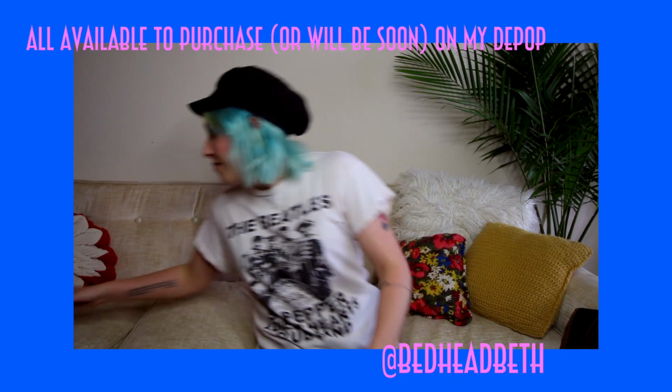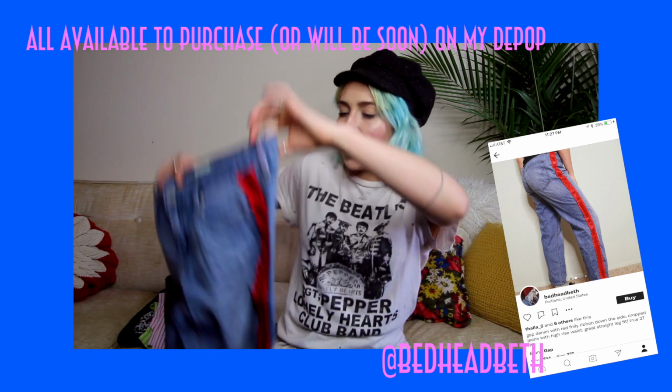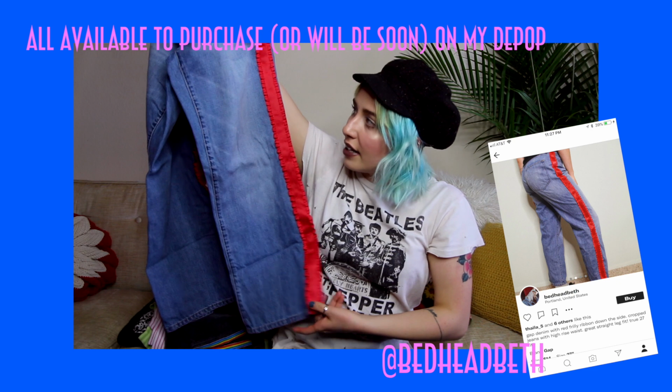Okay, so that's everything that I'm keeping that we bought. We have a lot that we bought for Depop, like to sell on Depop. I'm gonna show you some of those items. This is a pair of Gap denim and me and Audrey DIY'd some red ribbon down the side. I freaking love it. It's like a boot cut fit.